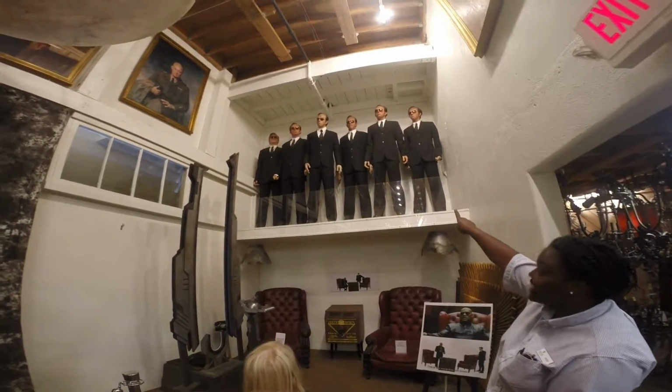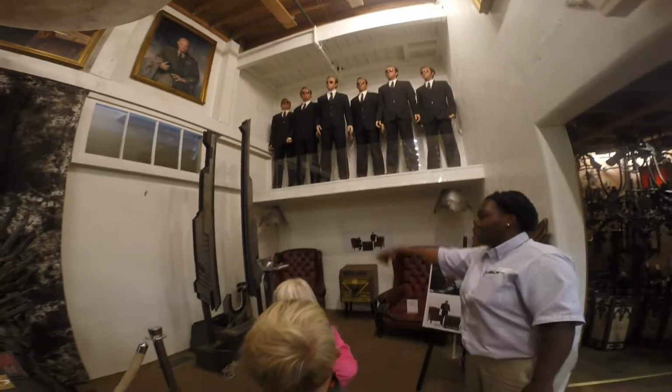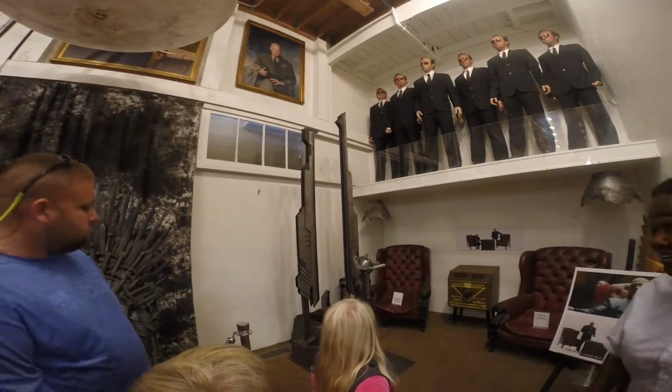But the real deal, these guys up here, these actually were used. Agent Smith was seen in The Matrix. And if you're wondering what this is here, it's a new addition to our prop house. It's a laser guillotine from Supergirl. So yeah, one of our very few superhero TV shows that were shot here more recently.